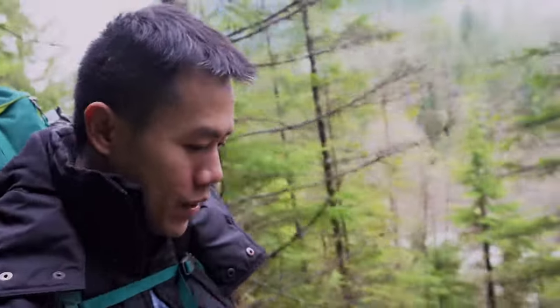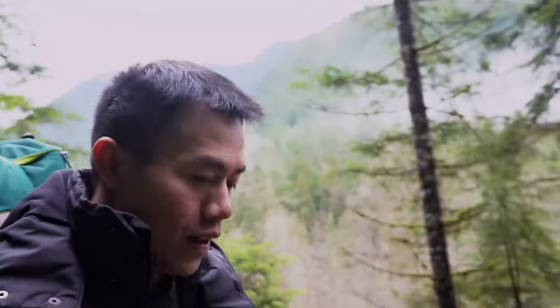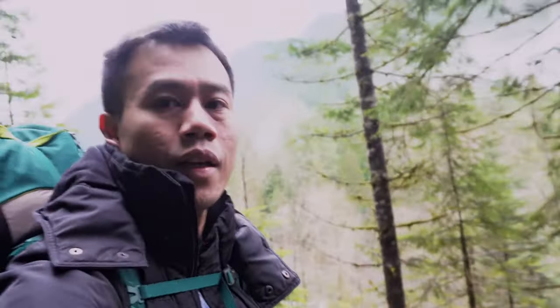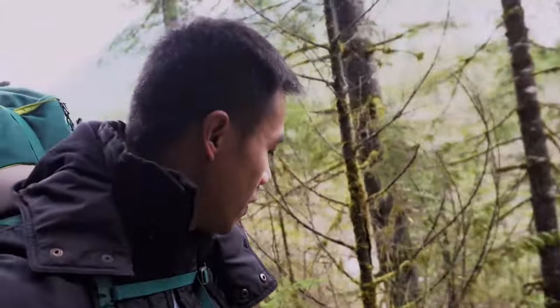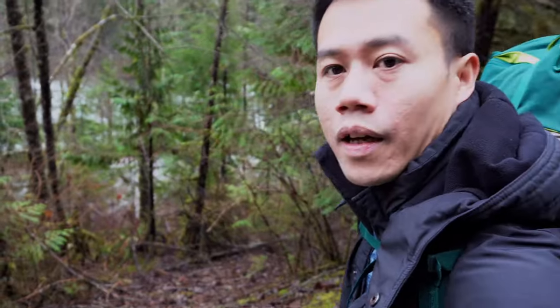Alright guys, here we are. Another hike to a camp spot. It's around 12:30 PM right now. It's looking pretty dark just because it's really cloudy and we're expecting to get a lot of rain later today as well. So right now we're just making our way to our camp spot. Hopefully we can find a spot right here by the water. We're just down by the creek here. There's a couple of waterfalls around here.